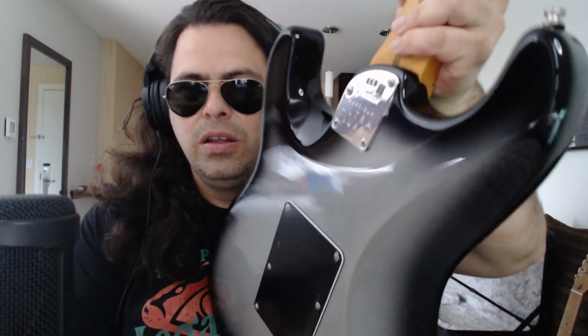So you can see it in the light. See the contour there? Usually Fenders don't have that. Special editions. You see here, kind of like a pocket there. Here too. Here's a big one right there. Right? You can put your hand there.